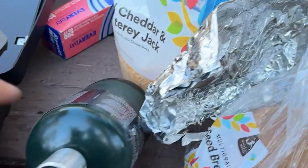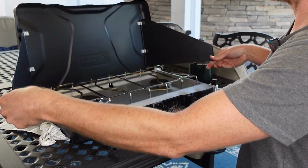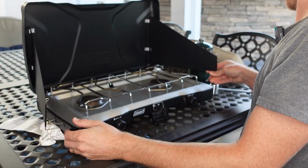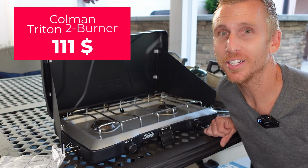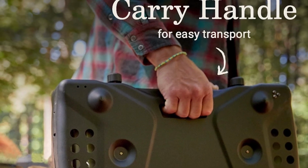During my testing, the Triton ran for about an hour on high with a single 16-ounce propane cylinder. That's enough for most camping meals without carrying extra fuel. The wind guards aren't just for show either. They kept my flame steady during a windy lakeside camping trip where other stoves were struggling. At $120, it offers solid performance for the price and has that Coleman reliability you can count on.